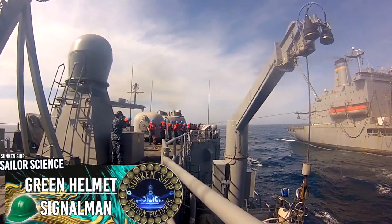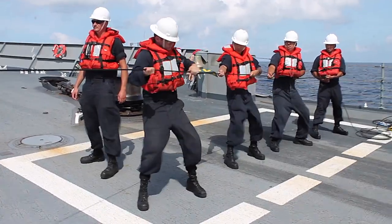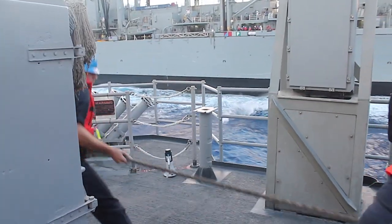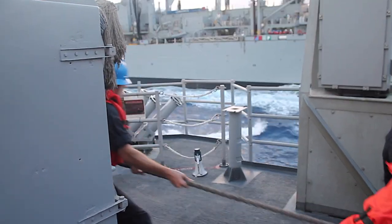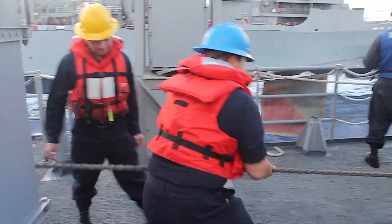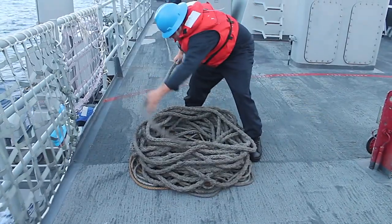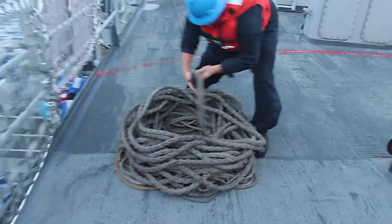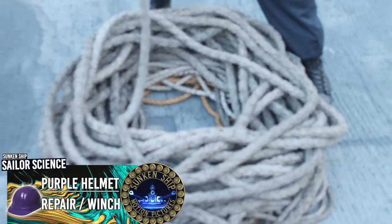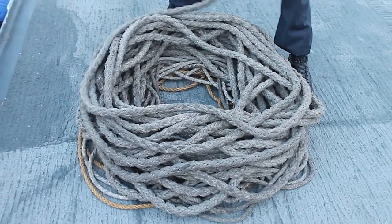And then the probe starts coming over, man. You gotta pull that line. You gotta have motivated bosun mates. That right there is called a sailor's nest. It's basically like a bean bag. You put it in a shape like that, and then you can lay right into it. That's a good way to sleep.